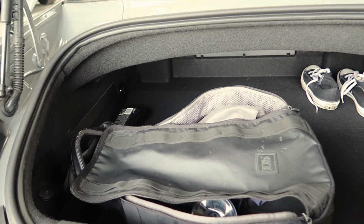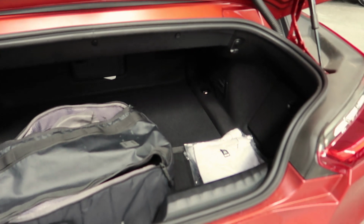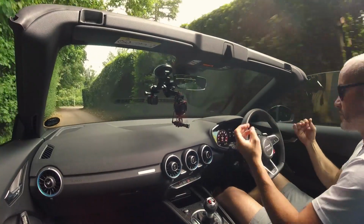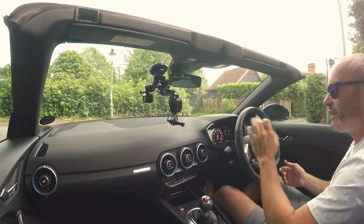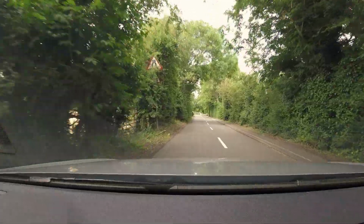But something else ergonomically that's not right with this and the TTRS, or any TT in fact, coupe or roadster, is the ergonomics of where you put your arms on long distance. Now, I like to rest my elbows on the door card and on the center armrest, but in these cars it's impossible. You're nowhere near the door card or the armrest, so your arms get a bit tired on long journeys because you don't have anywhere to effectively rest them, and that does become a bit of an issue on longer journeys.